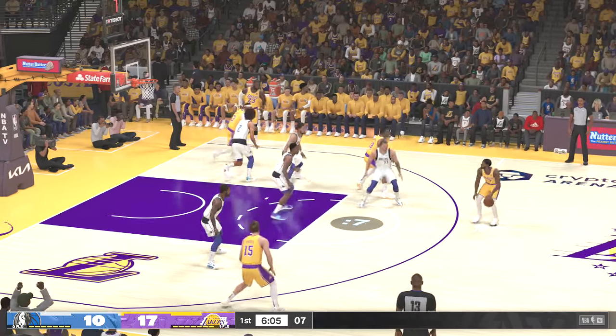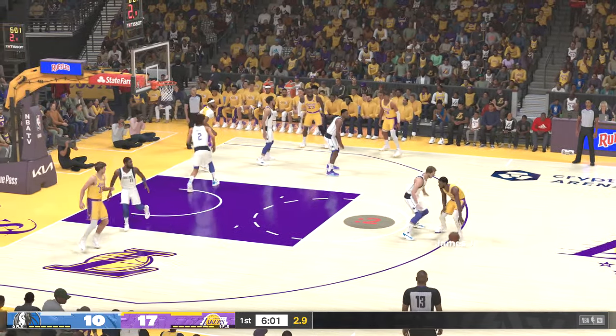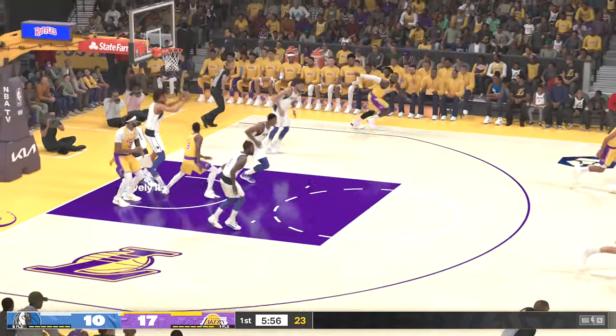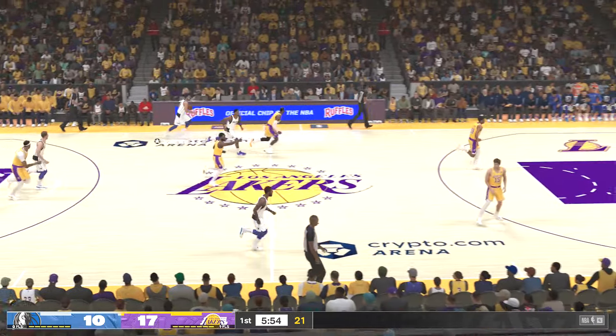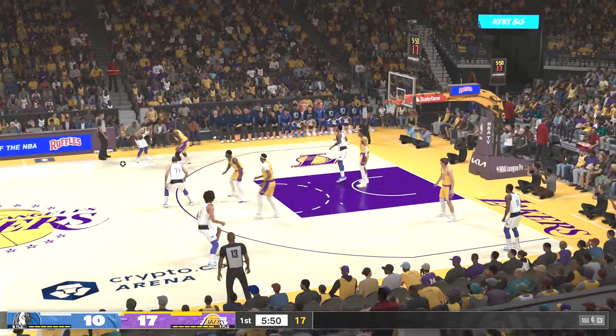Hachimura with a screen on Doncic. Down to 5 on the shot clock. Nice D from Doncic. Mavericks trail by 7. They need a bucket in a big way here to regain some confidence.